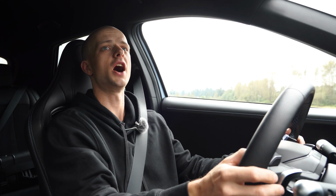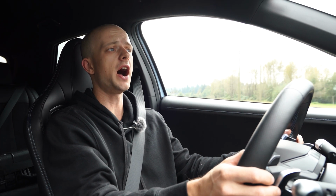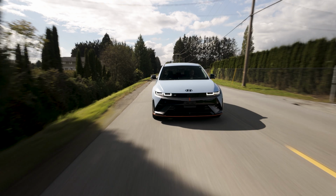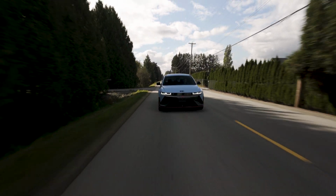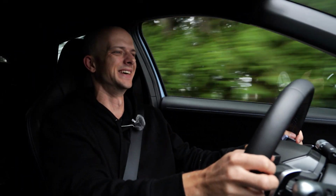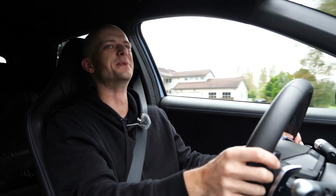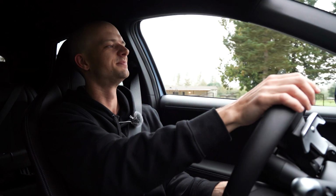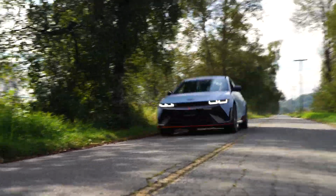Full disclosure, I have not driven a standard Ioniq 5, but the adaptive suspension is really good here. It is stiff, too stiff to daily drive? Absolutely not. You've become every Turbo Civic driver on YouTube within a split second. Oh, nice rear rotation.